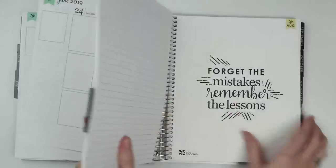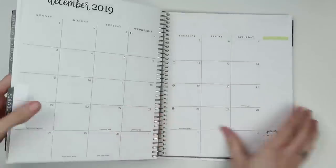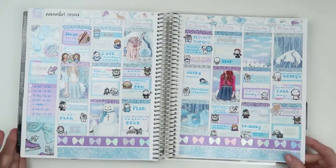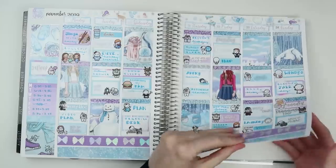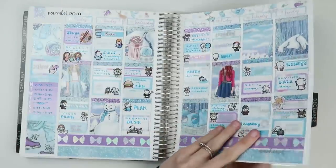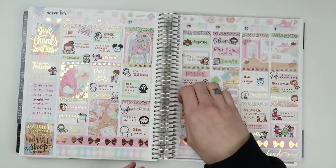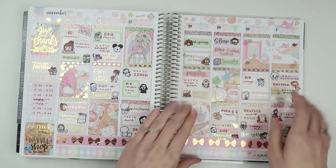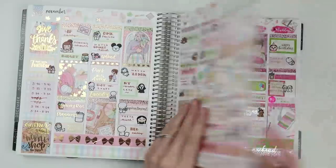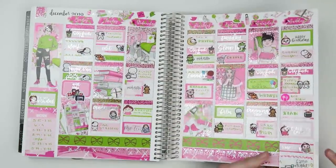Like all of these are blank up until I came back to planning again with the Frozen spread, which I still love, obviously. Wait, did I do? No, I did Thanksgiving, right? Oh no, Thanksgiving was next. And then there's Thanksgiving. I used an extender here. Hello. Does it go up? No, it goes down. I was like, hello. And then my birthday spread, which I used an extender here.